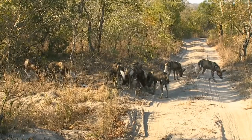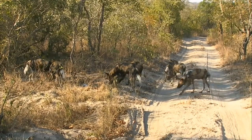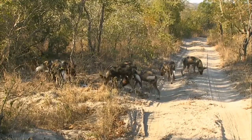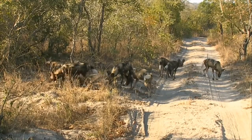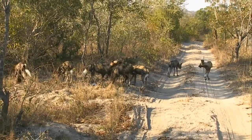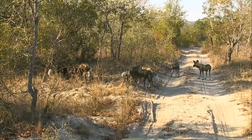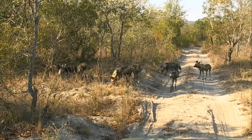So the Investec pack that we were actually following with James on Juma a couple of days ago, and this is the half-tail pack, being this many in number. 6, 7, 8. So 8. There's 5 missing.